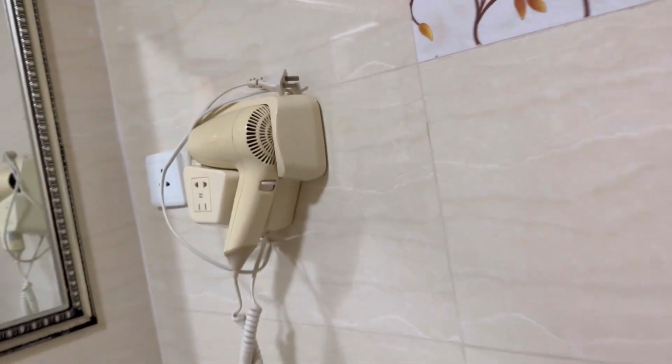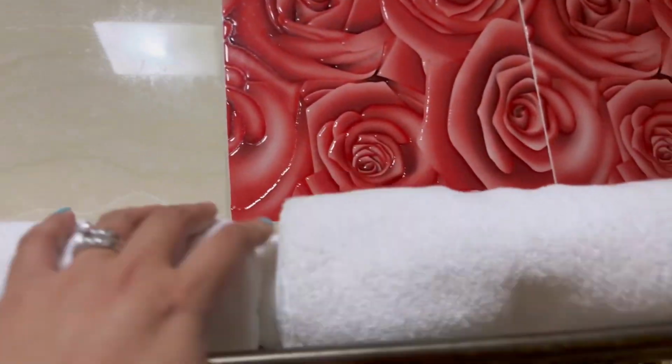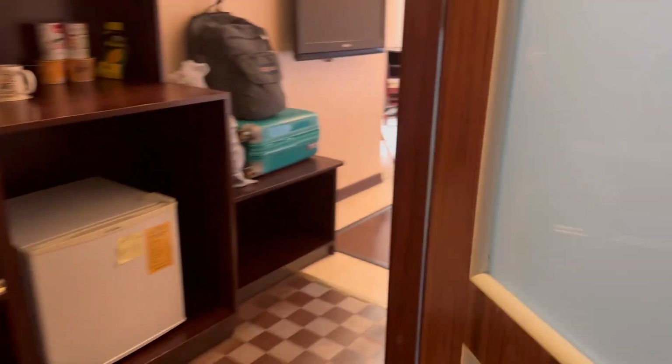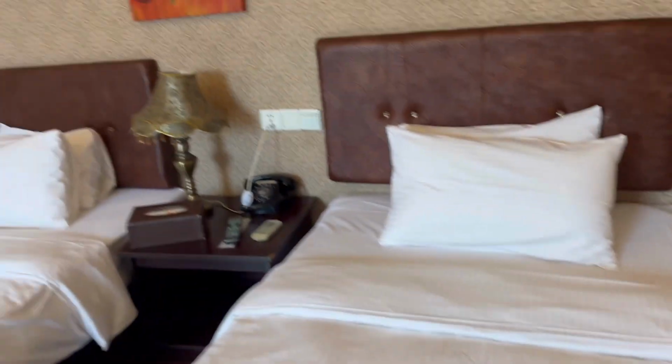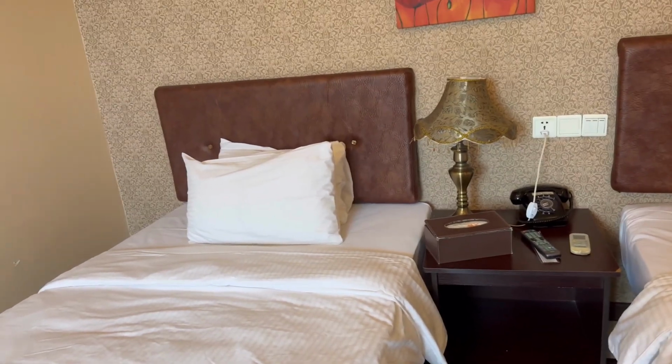Our room is like this. It starts with the bathroom. Here's the bathroom with a walk-in shower, rain shower, towels in here, sink, toilet, and I hear a dryer as well. Then you go to this side, there's a mirror, and then there's two beds. Actually, the beds are pretty big and it's good for two persons already.